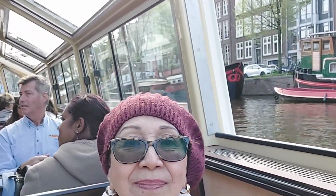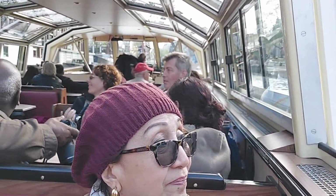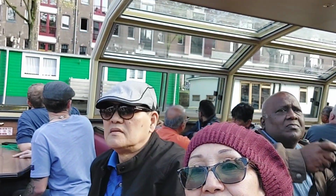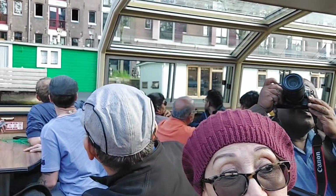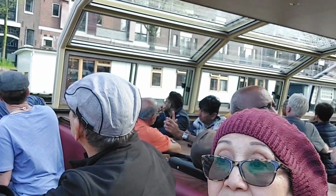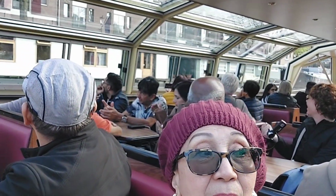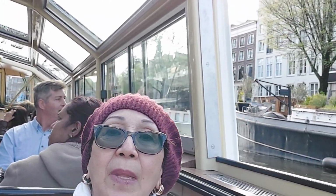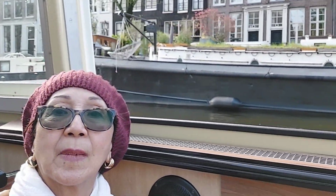So here on the left hand side you can see the old warehouses where they store the goods. That was taken from all countries all over the world. They were stored here and then distributed back over Europe, and that makes Amsterdam one of the richest cities in the world. We have two large companies, the West Indian Company and the East Indian Company.